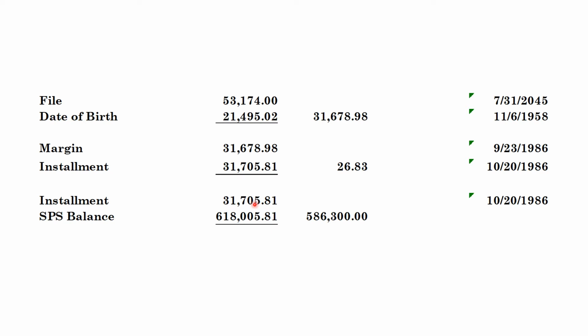Now, if you take the installment or the date 10/20/86 and you add it to the note face value, you get the current balance, which is in foreclosure. The SPS stated balance on statements is 618,005.81. So you see that we have the file number offset by the date of birth, which gives us a margin or number of days, which is actually a date. And that number of days is adjusted by 26.83, which appears to be a per diem for a separate third-party loan. And when that's added to that margin, it gives us 10/20/86.